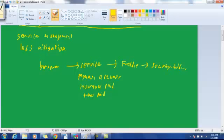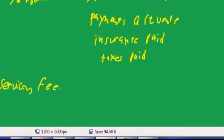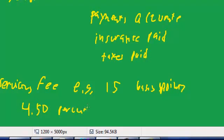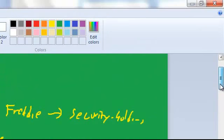So the servicer is acting as an agent of Freddie Mac or Fannie Mae. What the servicer gets is what's called a servicing fee. It might be, let's say, 15 basis points. So if the borrower has an interest rate of 4.50%, the servicer will have to pass through only 4.35%, and they can retain the other 15 basis points as a fee to compensate them for the cost of the servicing.